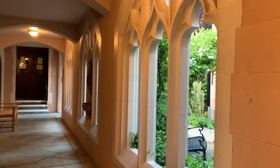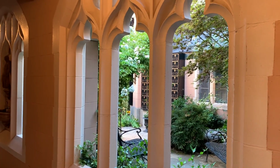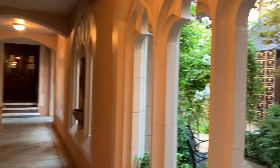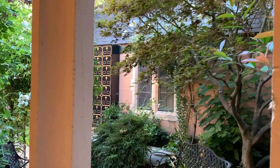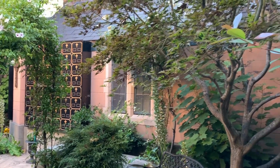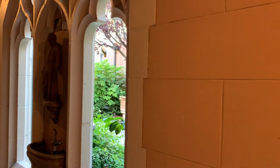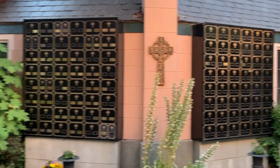Oftentimes we forget about what a garden looks like and feels like from the inside, and I think this is one of the nice parts about a garden, to be able to just look and peer and have this really nice view from inside the home, or in this case inside the church. It looks like a framed picture. I know this is a weird color for a church, but I think it's nice. It goes really well with this garden.